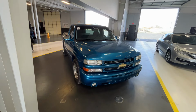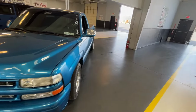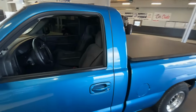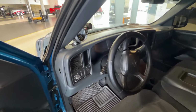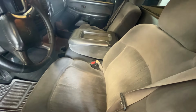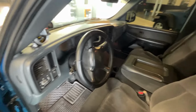And on the inside, folks, we got ourselves a 2002 Chevy Silverado. Got some customized wheels on it. It is a short bed. We also have this. The seats seem to be in great shape. The door ajar buzzer works really well, which is always important to have.